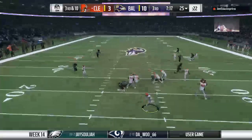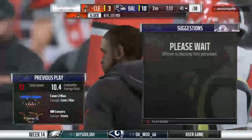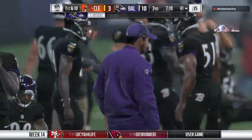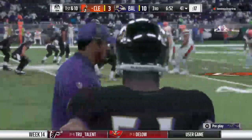Throwing on third down, Locke. He finds Coleman. Just what the Browns needed there. Good for a gain of 17. But we're used to seeing the guy that you consider the number one receiver double covered. But how about this guy? He's double covered and finds a way to make the play for a first down.